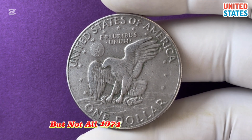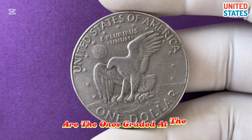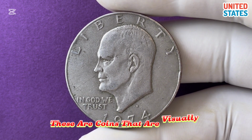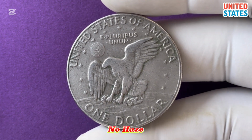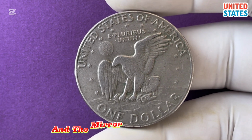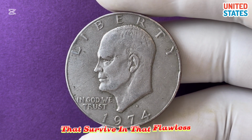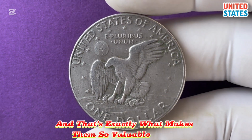But not all 1974 proof dollars are created equal. The coins that are worth the most are the ones graded at the absolute top of the scale, PR 69, and especially the elusive PR 70 Deep Cameo. These are coins that are visually perfect. No scratches. No spots. No haze. Just pure, crisp design with high contrast between the frosted details and the mirror-like background. Now here's where things get interesting, because the number of 1974 Eisenhower dollars that survive in that flawless, ultra-high grade is extremely low. And that's exactly what makes them so valuable today.